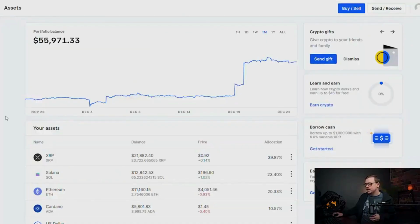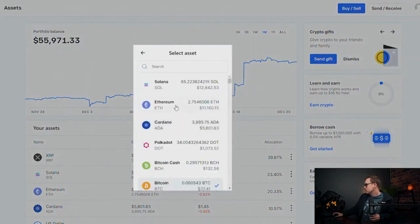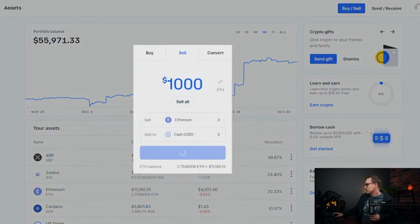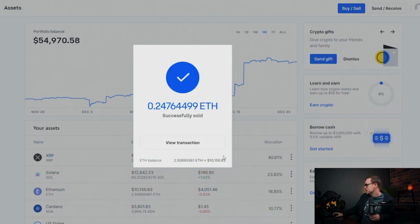All right, so now we're gonna go ahead and sell cryptocurrency. So you're gonna be on the main page here, you go up to the top right and you click buy, sell. You go to sell, and then you click which one you want to sell, which in this case is going to be Ethereum. And I am going to sell $1,000 worth of Ethereum. And it's automatically selected whichever country you live in. In this particular case, I live in the United States, so this is going to be USD fiat currency. And we're gonna go ahead and preview the sell. I'm gonna sell $1,000 worth of Ethereum and sell now. And it just took a few seconds and it was successfully sold.